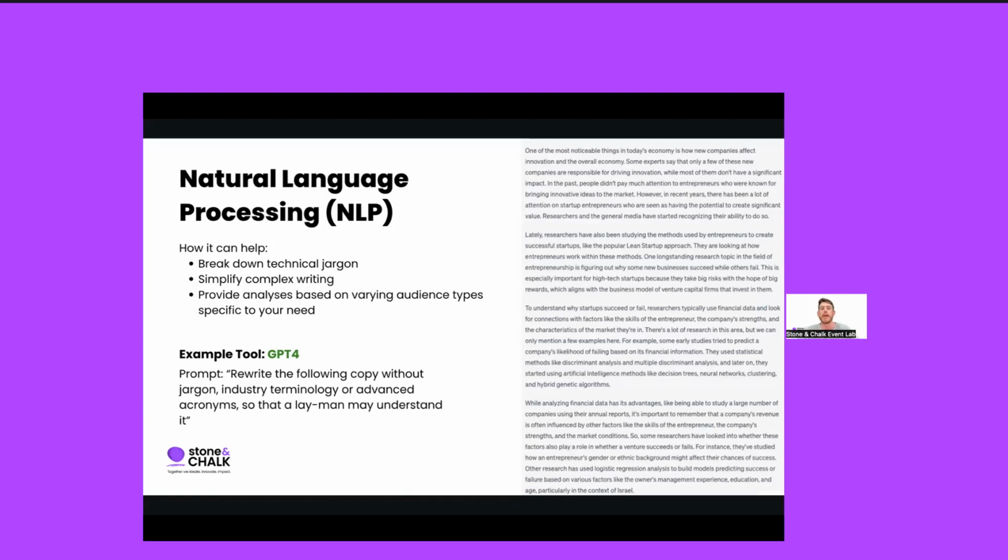NLP tools can help you break down the technical jargon, acronyms, and industry-specific terms into terms that are accessible to a wider, broader audience. This makes your pitch much more relatable and ensures that your audience understands the value your startup brings to the table without getting bogged down or lost in overly complex language.